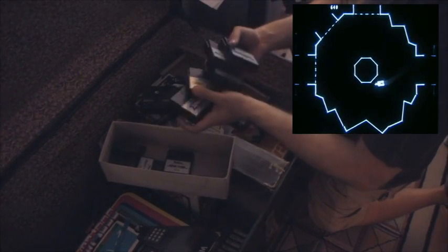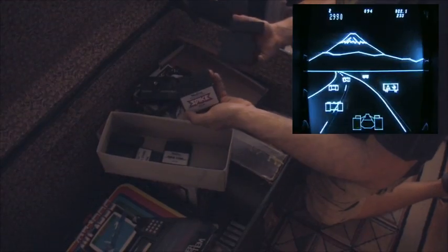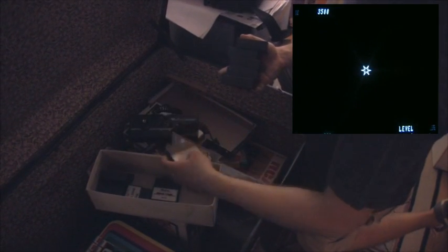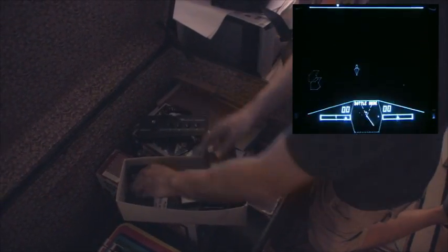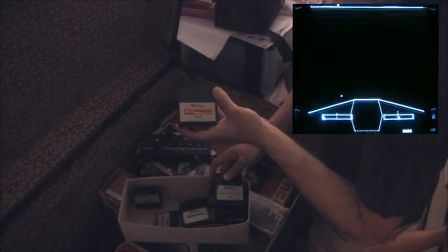Armor Attack, that's pretty cool. It's sort of like Combat. Spike, which is the only platformer on the system, and it has really good voice effects. And yeah, I really like that. Ooh, Scramble. I really like the Vectrex a lot, and we'll get into that in a bit. Space War, and Hyper Chase, and oh, Art Master. That's the one I have. I don't have Melody Master.